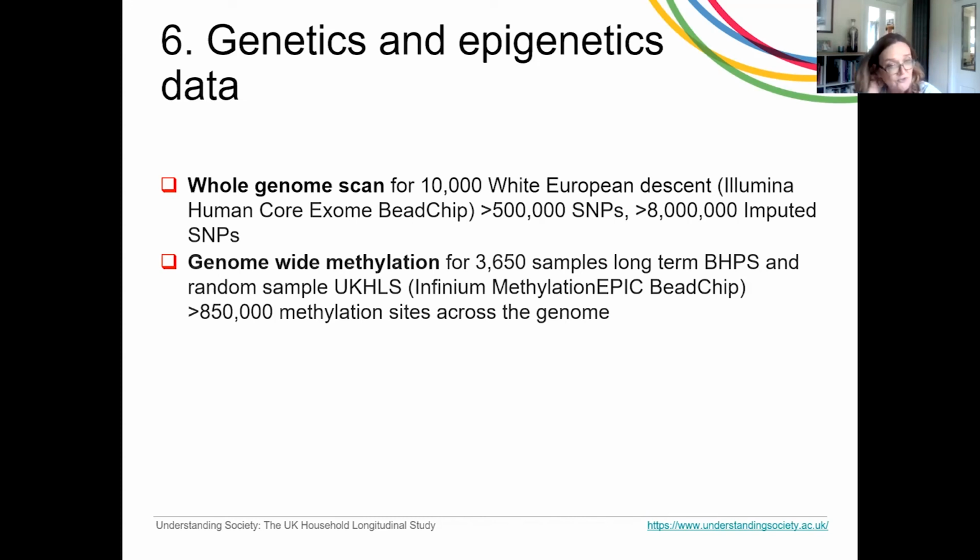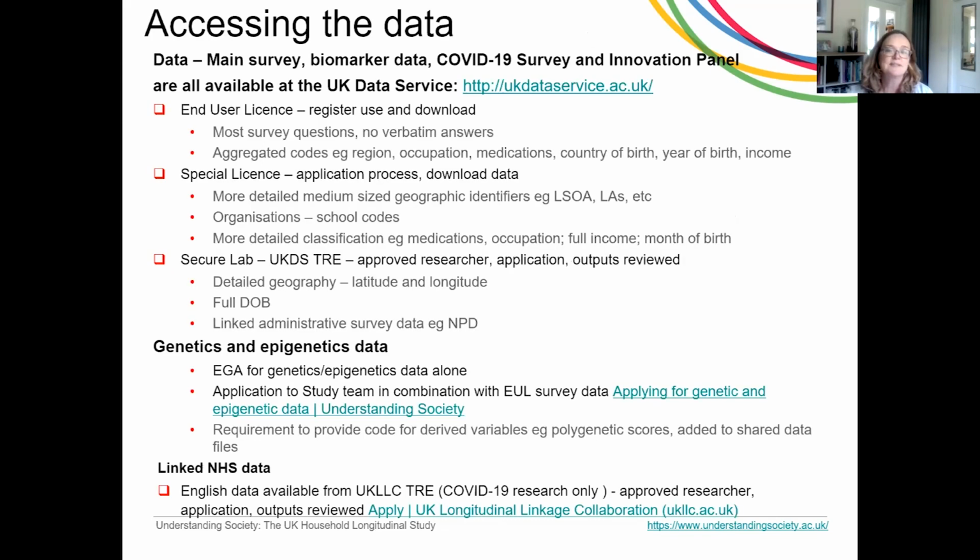And then we have also done genome-wide methylation, only for about 3,600 people, where we concentrated on those who've been in the BHPS, so they had a long social and economic history beforehand, and a random sample of Understanding Society. So that's a quick whiz through our different data streams.